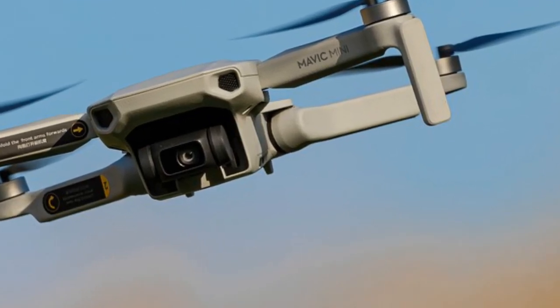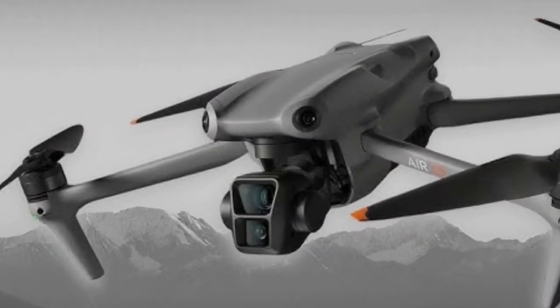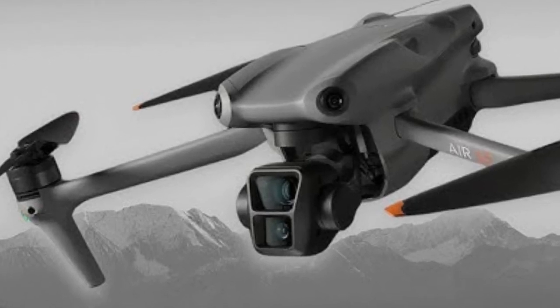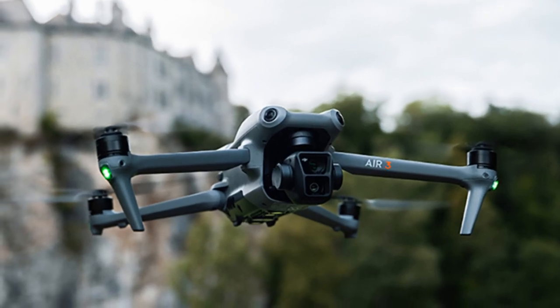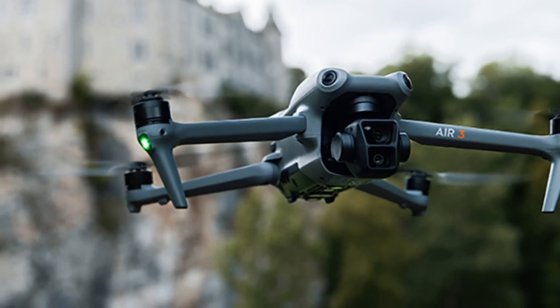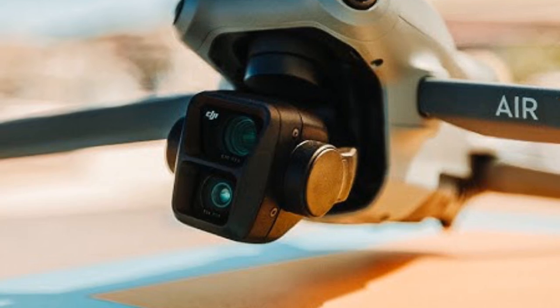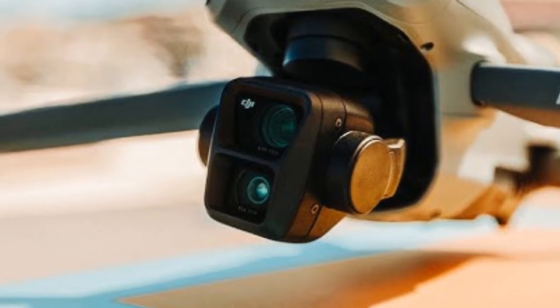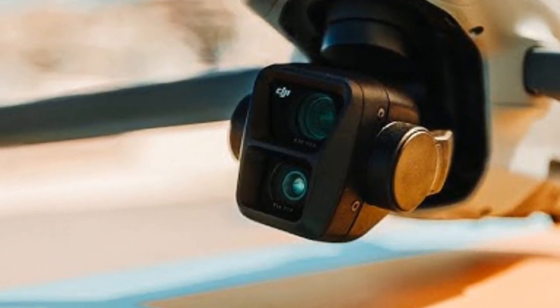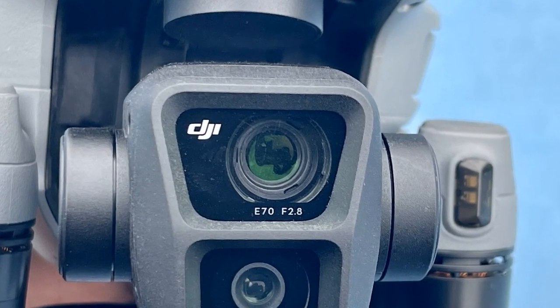While 4K is still the industry standard, 6K gives creators a ton of flexibility in post-production. You can crop, pan, or stabilize without losing noticeable detail. It's ideal for professional-grade YouTube content, documentary filmmaking, high-end real estate marketing, and social media B-roll clips that pop. This could position the Air 4 as the most creator-friendly drone DJI has released in the mid-tier category, making it perfect for aspiring filmmakers, YouTubers, and content creators looking to level up.